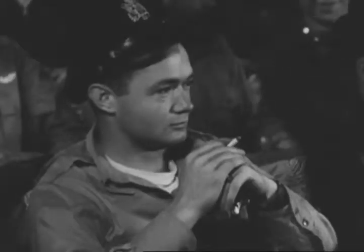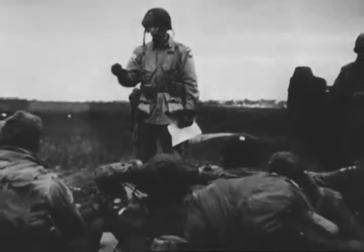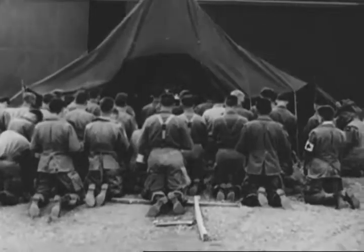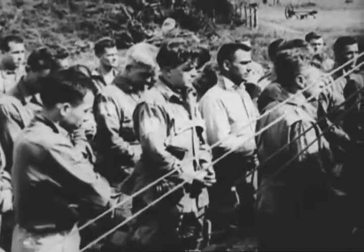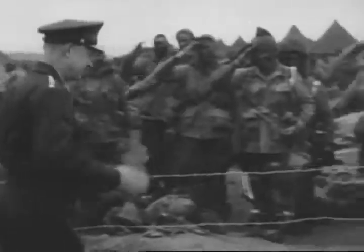Glider pilots are told to assemble at division headquarters after landing for evacuation to England. An airborne general has a final talk with his men. Troop carrier and airborne have their final inspection.